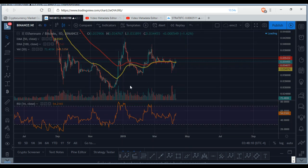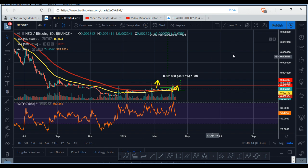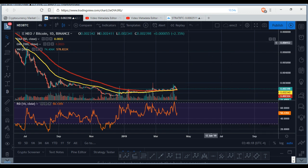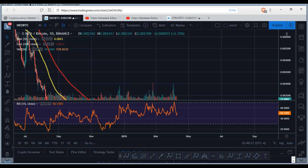The daily time frame is looking promising for XRP, right? Let's go ahead and get a clean chart. When you take a look at NEO, right?